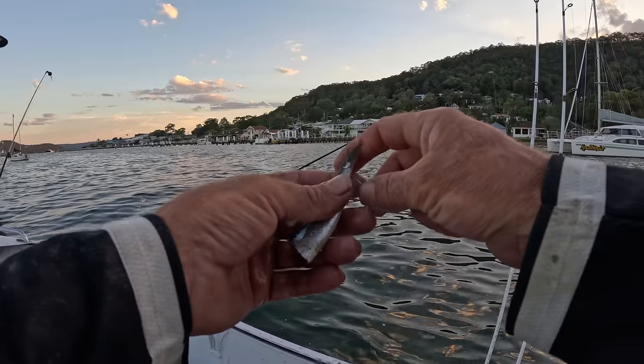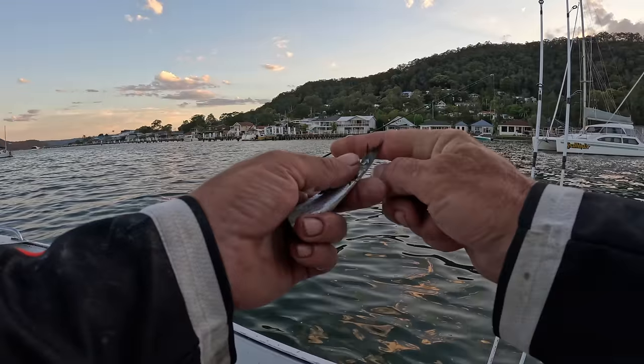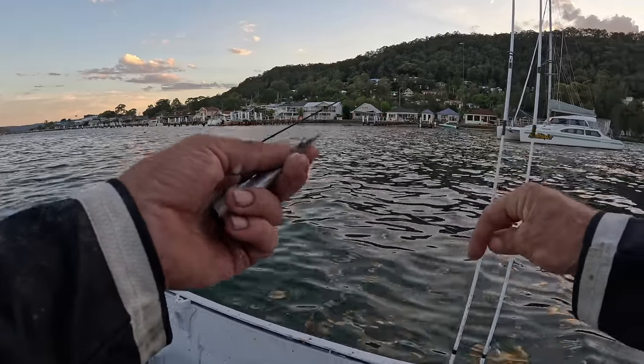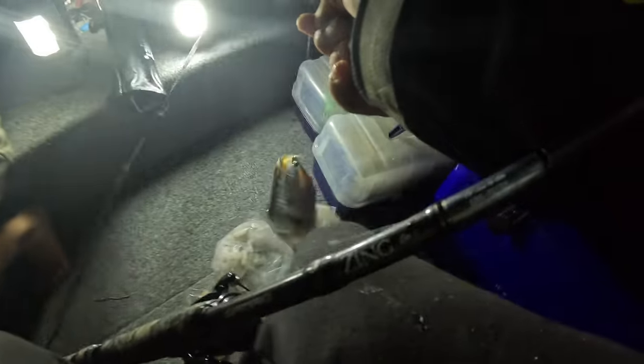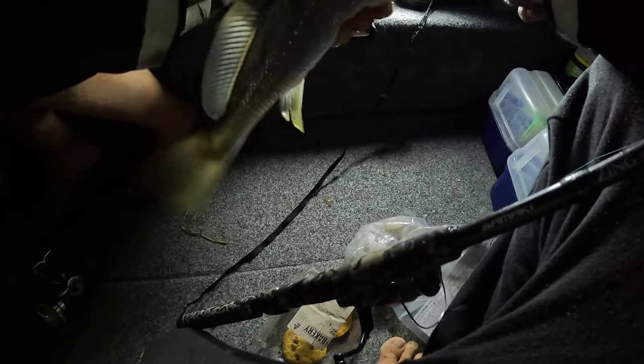Yeah, they go hard, little dewies, when you've got tiny light line. That's crazy. That's cool. Look at that. I had the soft plastic just in the rod holder, and Jake said to me before, do you want me to bring it in? I said, nah, leave it there. Little dewy on the soft plastic. Beautiful.